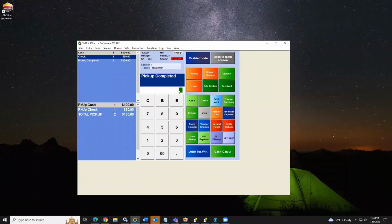There's also, on the handheld, the new application MFloor, which has the ability to do the pickups right on a handheld. A manager can go over with the handheld and enter a pickup as they're taking the money right out of the drawer, to update the system very quickly that the money has been taken off, especially in that type of situation.